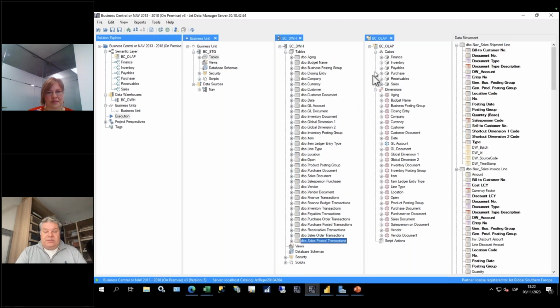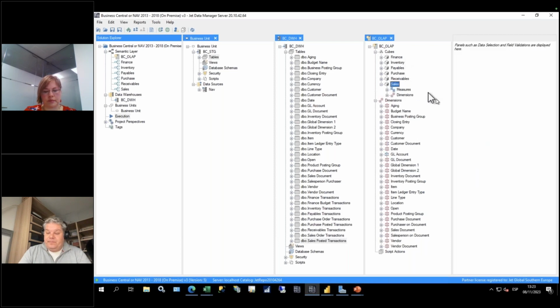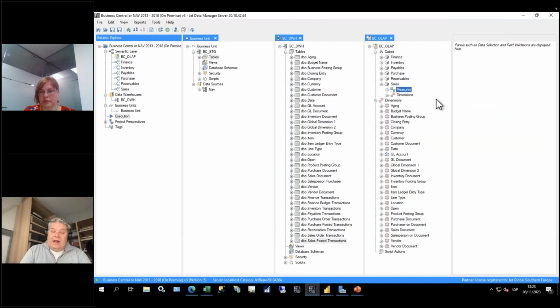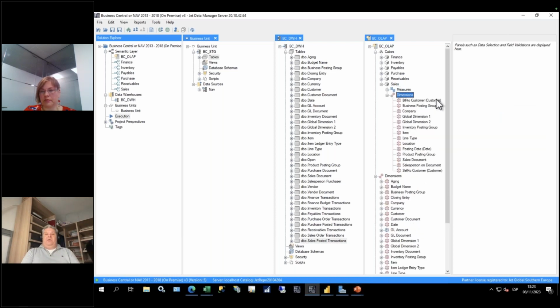And for the rest of the users that want to have a complete overview with the greatest performance ever of all the data, all their multiple data sources, we have OLAP, which is basically an OLAP server, once again, Microsoft technology. Basically, we create these 6 cubes: finance, inventory, payables, purchase, receivables, and sales, where we have measures, which is the numeric field that we want to analyze the data by, and dimensions, which is how we want to slice and dice that data, right?